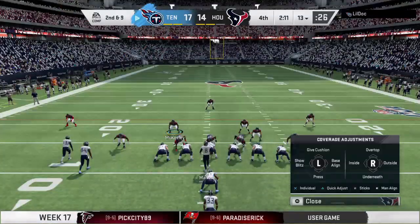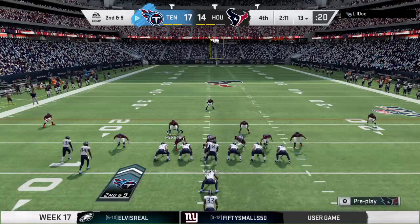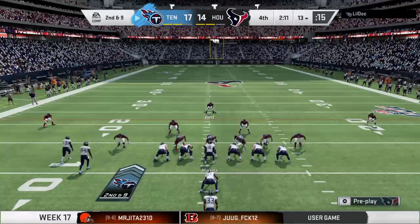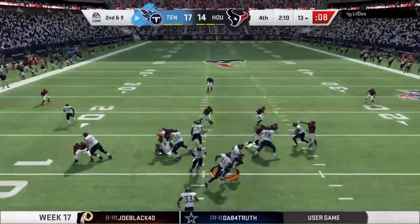Here's 2nd and 9, just a yard on that last run. I'm coming after you. One. Coming after you. Kill. Slam. Check 9. 3. Sponge. No. Bang. Oh, it's a jet sweep.